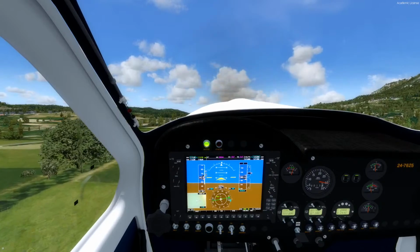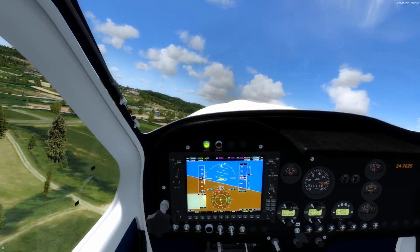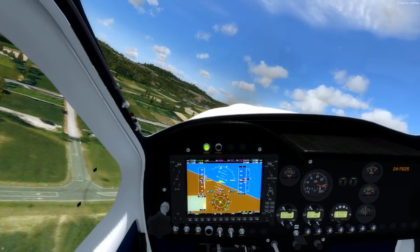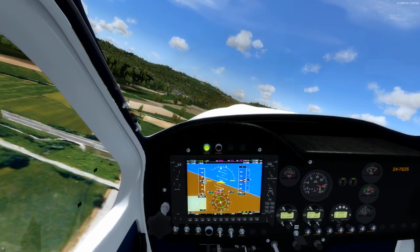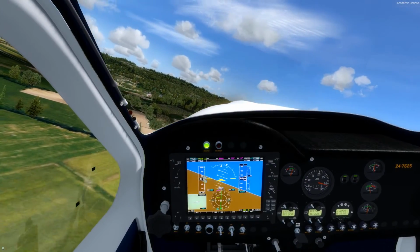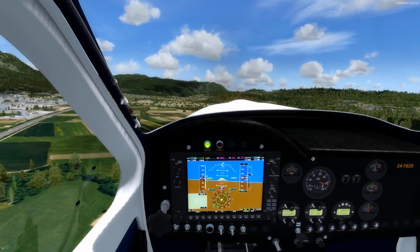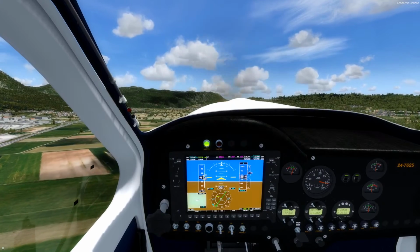Sierra Golf Yankee approaching 15 via coastline at Portorož. We would like to cross the runway heading and go directly to the hangars if possible. Golf Yankee, clear to land direct to apron wind 100 degrees 4 knots and cross runway heading is approved. Crossing runway heading approved. Sierra Golf Yankee direct to hangars behind the apron.